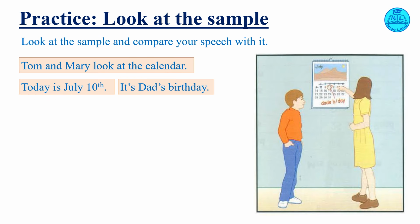Look at the sample. Look at the sample and compare your speech with it. Tom and Mary look at the calendar. Today is July 10th. It's Dad's birthday.